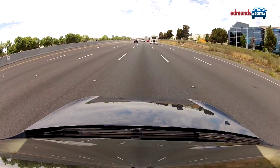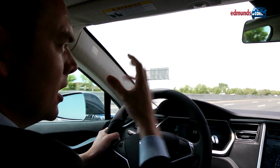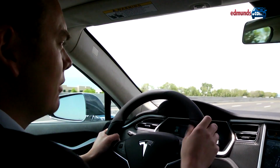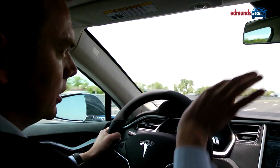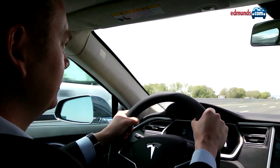On the highway, of course, there's no engine sound whatsoever, so you start to get attuned more to the noises around you from other cars, from a little bit of tyre rumble and a little bit of wind noise which seems to be coming off these pillars, but it's not what you'd call unrefined.